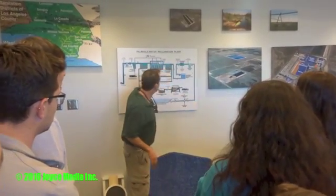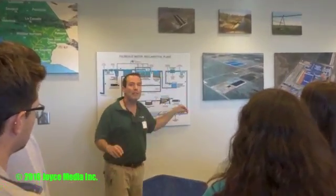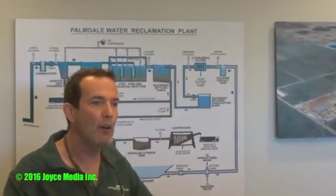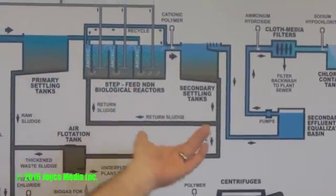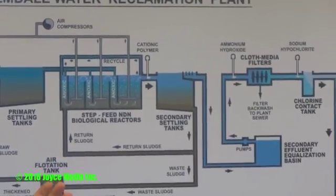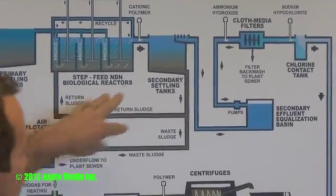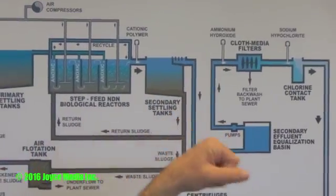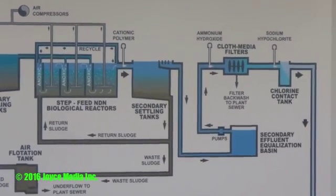So the next thing we do is we go into the secondary settling basins. In this basin, we settle out those microbes that just ate all that food. In the primary basins, we're settling out sewage particles. And you know what's in sewage, right? You know what the particles are. So in this tank, we're settling out sewage particles. In this tank, we're settling out the microbes that ate the sewage particles, or what was left.